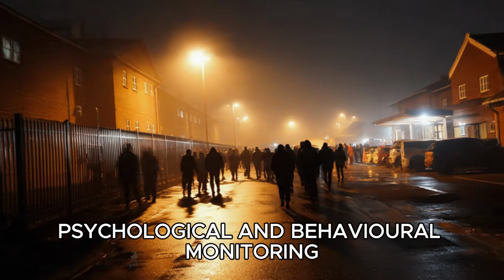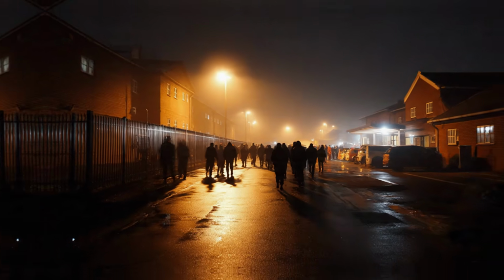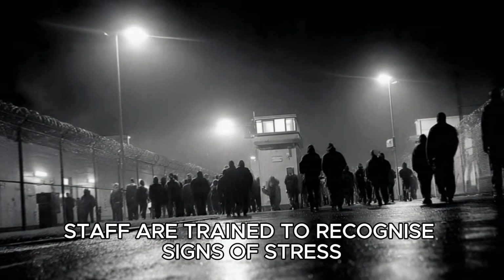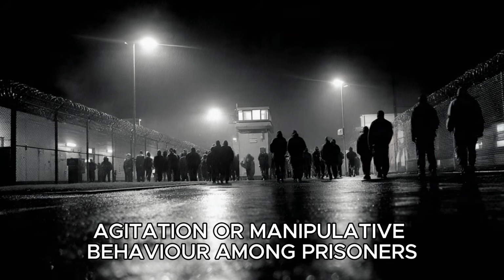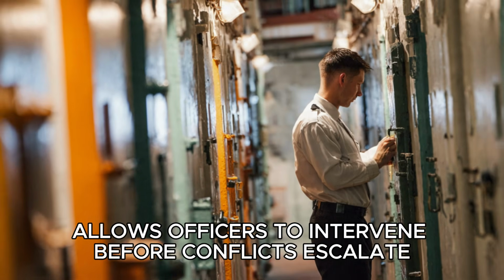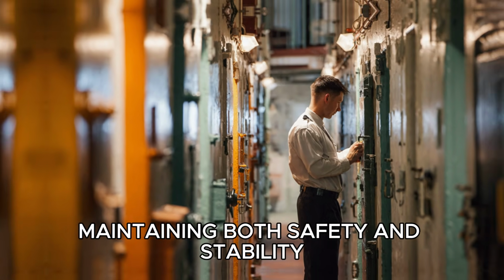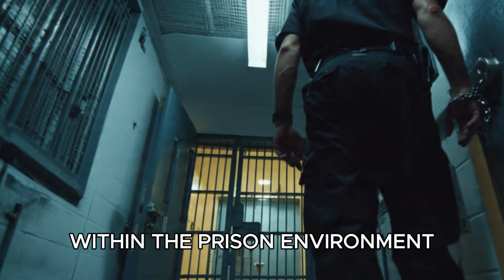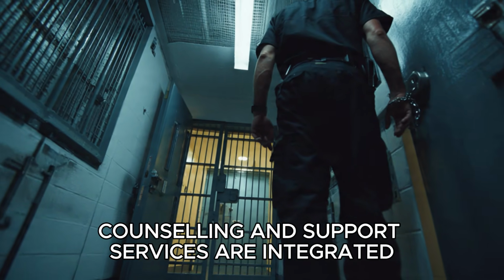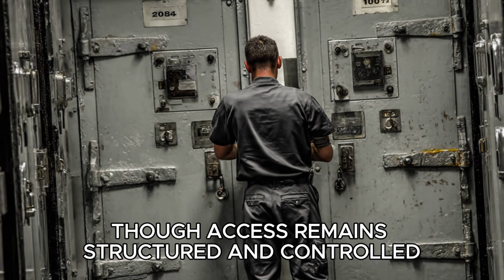Psychological and behavioral monitoring complements the physical security measures. Staff are trained to recognize signs of stress, agitation, or manipulative behavior among prisoners. This proactive approach allows officers to intervene before conflicts escalate, maintaining both safety and stability within the prison environment. Counseling and support services are integrated for inmates who require mental health care, though access remains structured and controlled.